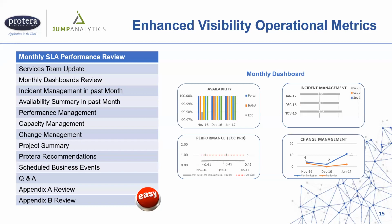So they know exactly, they have monthly meetings with you. So they're really an extended team of the customer. In the monthly review, you will get the dashboard and you're going to see your availability, how many incidents, how many tickets came in, performance review, whether the system is underutilized or overutilized, change management, how much change is happening in your system. It's very useful. And most of our customers started to share their roadmap with us because they want to be ready for the changes and want to make sure that we're able to support them and give us the time to prep.